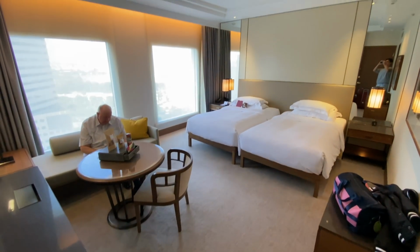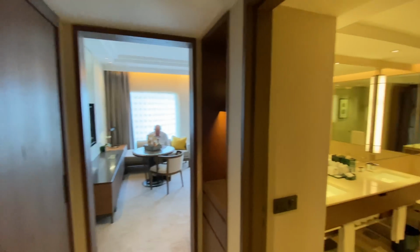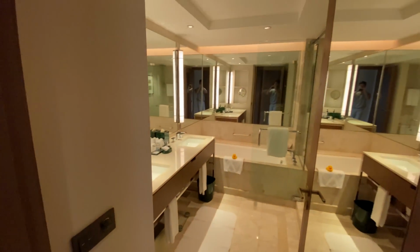So here's my room for the next 4 nights in the executive twin room. According to Hilton's website, this room is 40 square meters big or 430 square feet. Once you come in, your bathroom is on your right hand side. Let's go in and check it out.